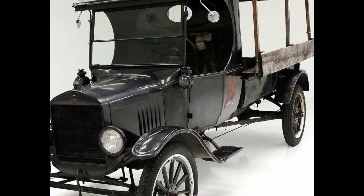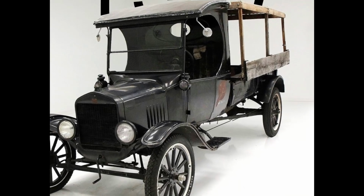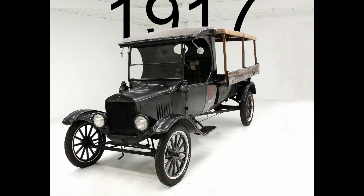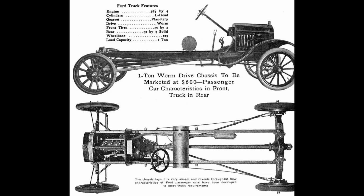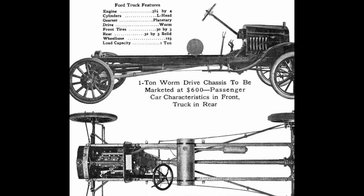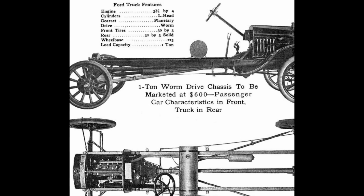Ford's very first truck was built in 1917, and it was based off the Model T and named the Ford Model TT. The truck had a cargo capacity of 1 ton back in the day, which, if you can imagine, was no small feat for that era.